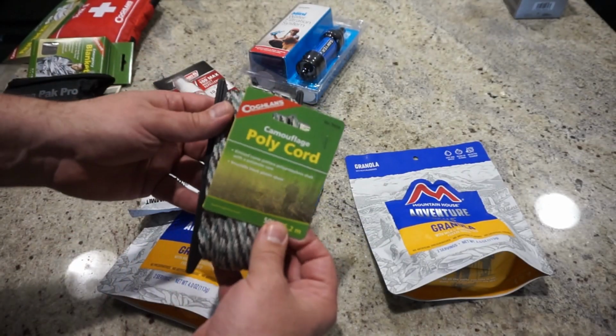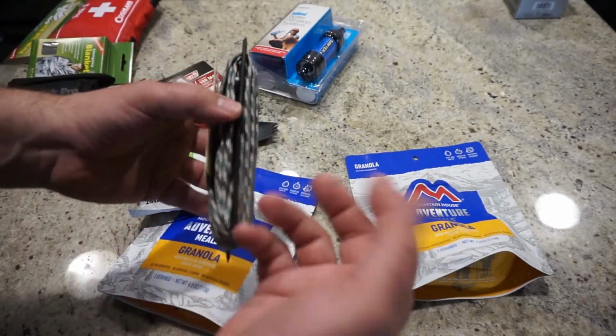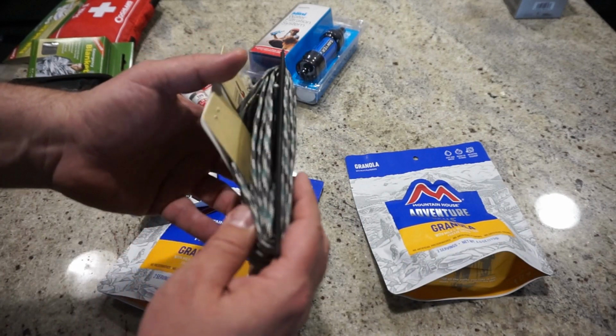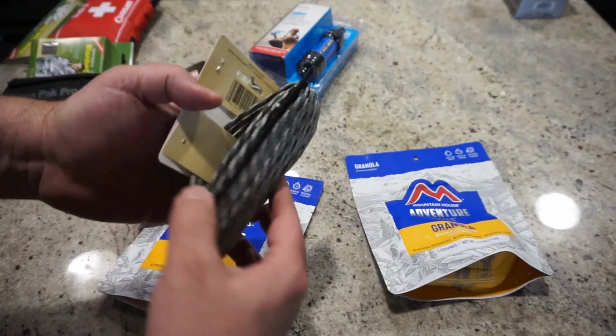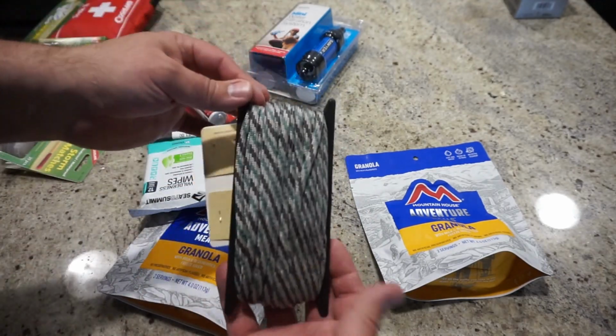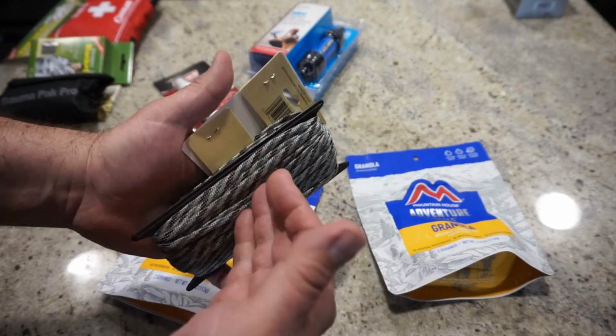Paracord. And I do have some polycord here. I do have a big reel of paracord in my vehicle, and or rope, and so this is something I could use to make a shelter if I had to bind things together, to rope stuff up if I needed to. It's got a nice little spool with it, so this will probably also go in a quart-sized bag if it'll fit, and that'll keep it dry, and it can just float around, but I can grab it if I need it.